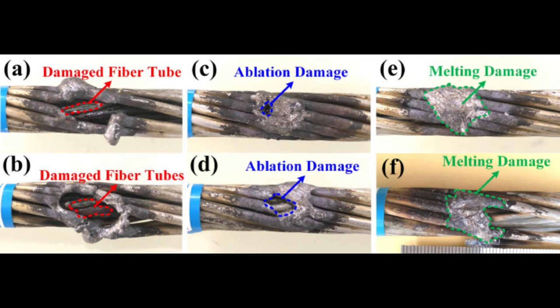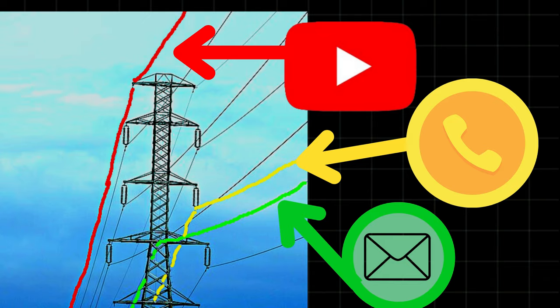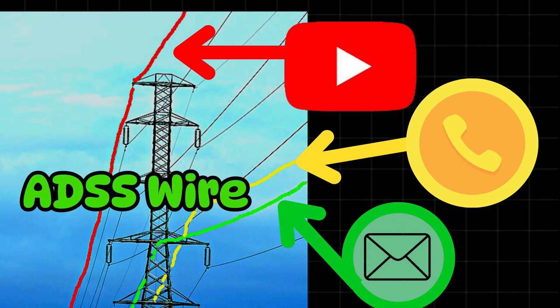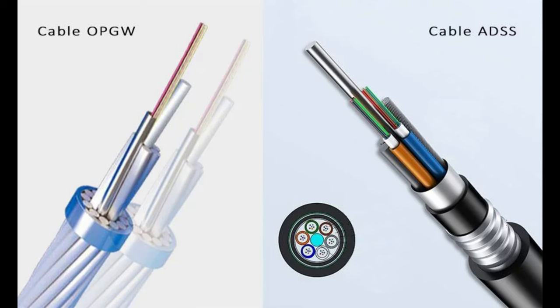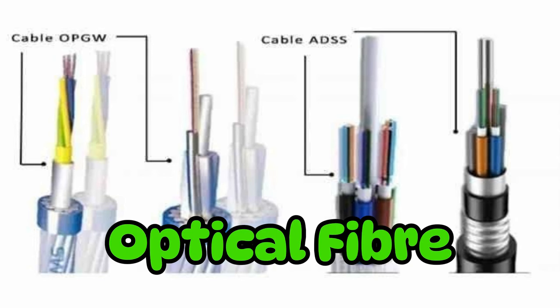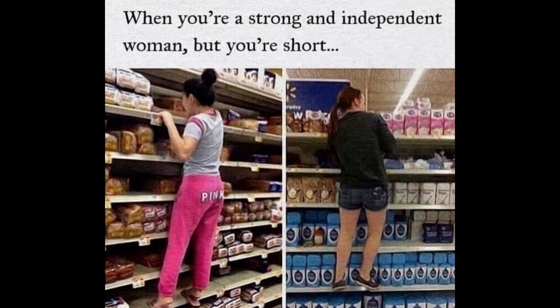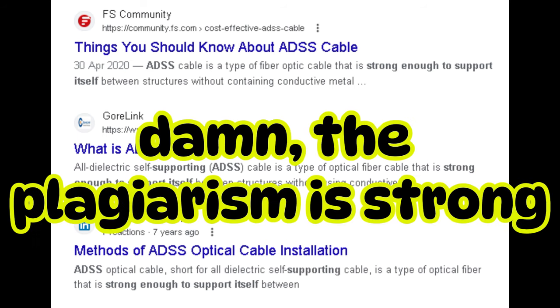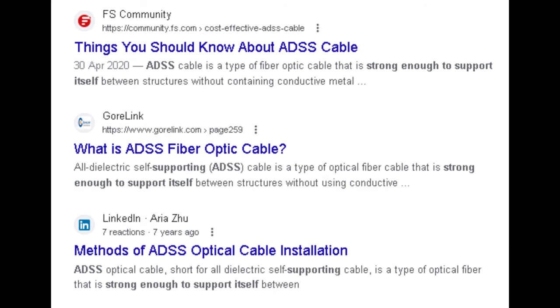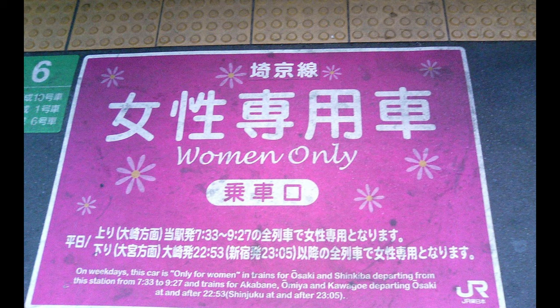Arc sweeping damages, melting damages, abrasion damages, if the lightning discharge can be grounded well, the risk is actually quite well managed. An alternative to OPGW is just to separate out the fiber optic and the earth shield wire. And that's why we have ADSS. The all dielectric self-supporting cable is a type of optical fiber cable that is strong enough to support itself between structures without using conductive metal elements. The AD in ADSS stands for all dielectric, meaning no conductive material.